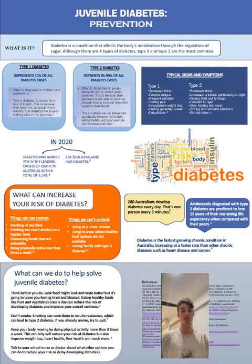This poster focuses on the problem of juvenile diabetes and is directed at adolescents between the age of 12 to 15. Juvenile diabetes prevention. What is it? Diabetes is a condition that affects the body's metabolism through the regulation of sugar. Although there are 4 types of diabetes, type 1 and type 2 are the most common.